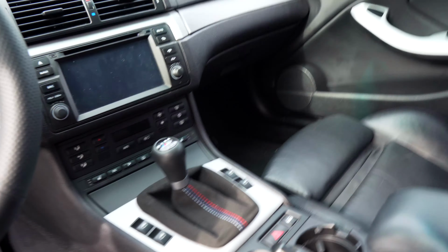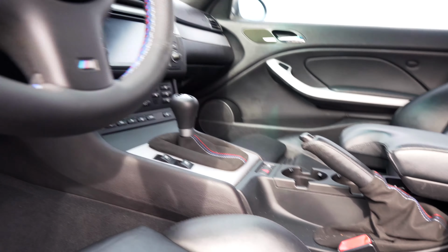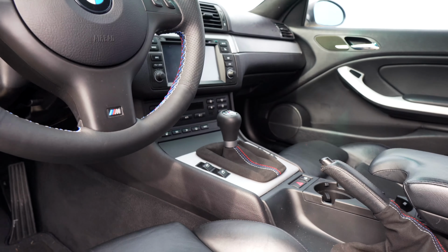The shift boot, the ZHP shifter, the shift knob, and the boot has obviously been changed. It's not original to this car. He upgraded to the ZHP shift knob, which is great. It's my favorite shift knob of all time.